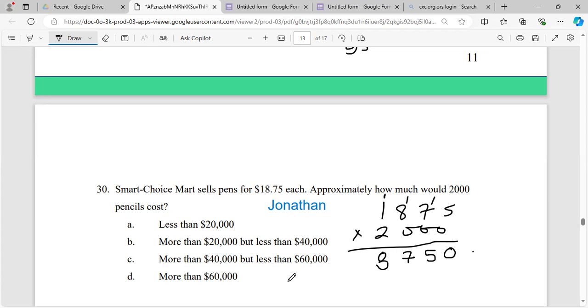The option would be B. Why? Let's go over to A. It says here less than 20,000. That is not correct because that is over $20,000.